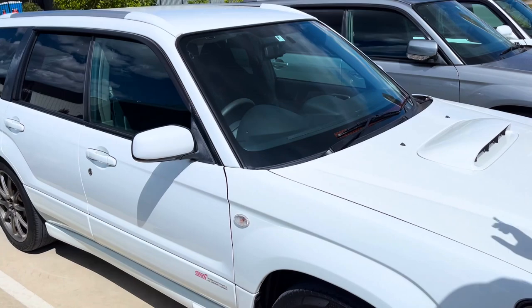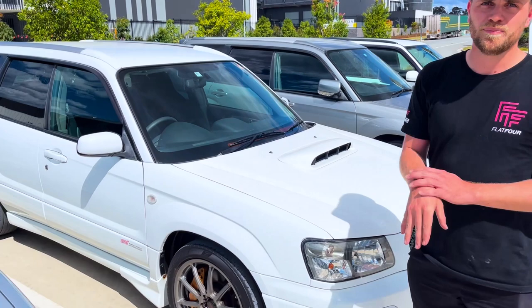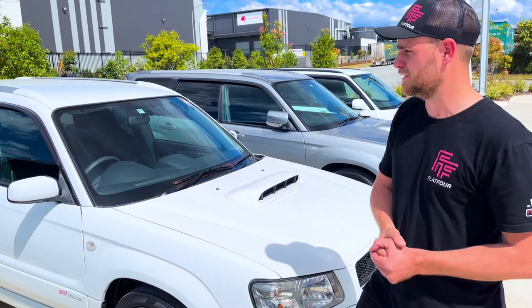Yep, 6-speed, great. 2.5 litre turbo motor with an STI turbo, and also all the STI styling externally and internally as well. So wow, we're going to have to have a look inside. We'll have a look at this one.